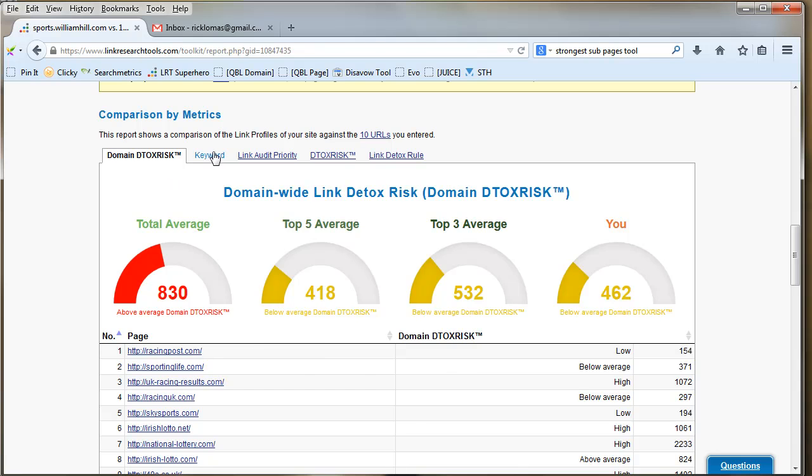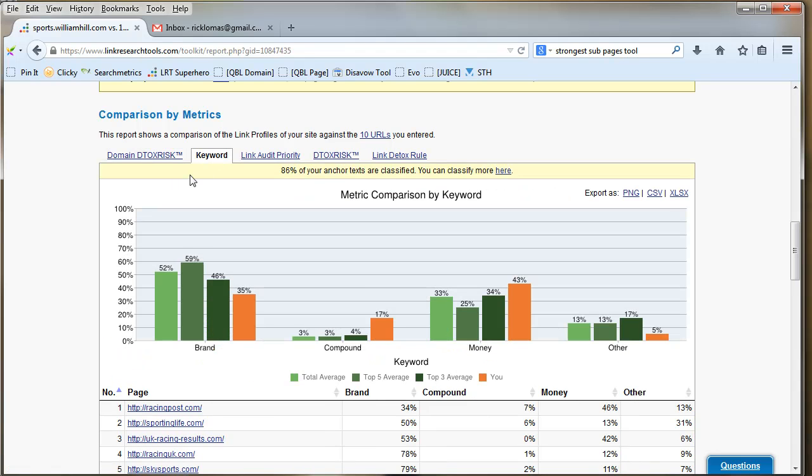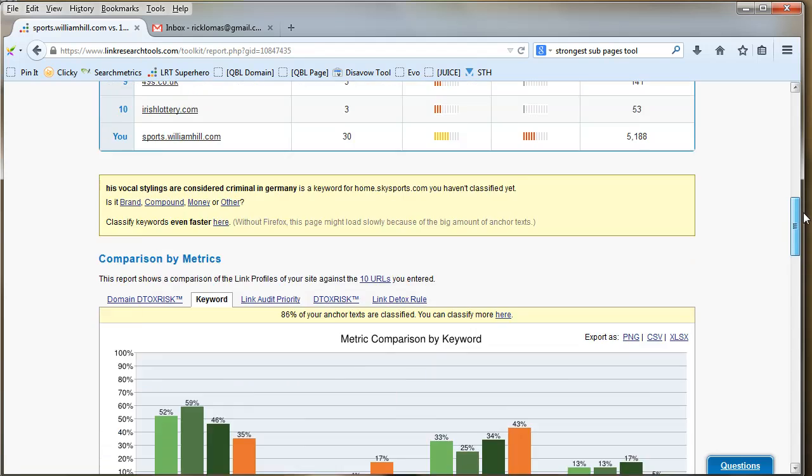Anyway, let's look at the keywords. Once again, you can see here that the brand keywords is a bit less. You should be looking at something like between 59 and 46% brand keywords. Compound pretty low, 3 or 4. Money keywords somewhere between 25 and 34, with the other ones quite high here, higher than the last example we gave, between 13 and 17, and that's quite interesting as well. I'll look at one more.